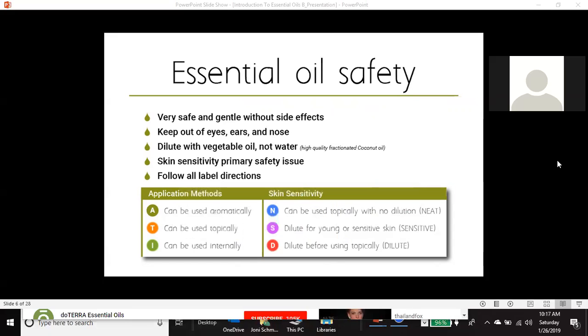S is an oil that is known to be sensitive for multiple people, and especially in younger children and older adults. You want to be cautious and probably dilute that one. And then if it has a D, it means you should definitely dilute it before using it topically. So those are things to look out for.